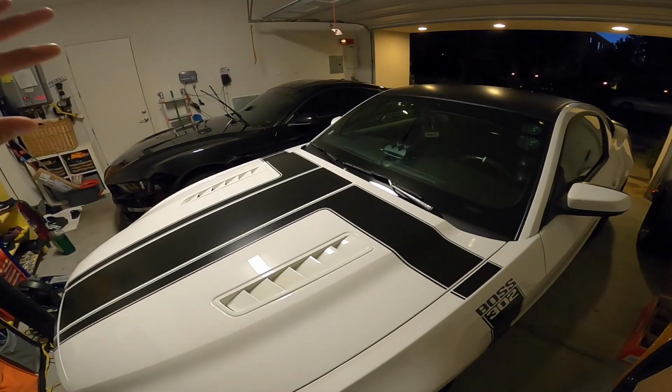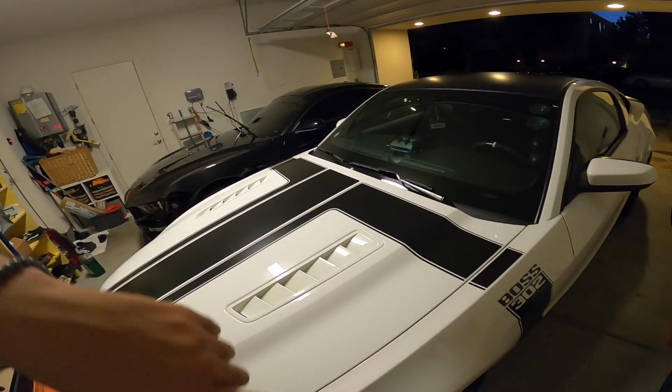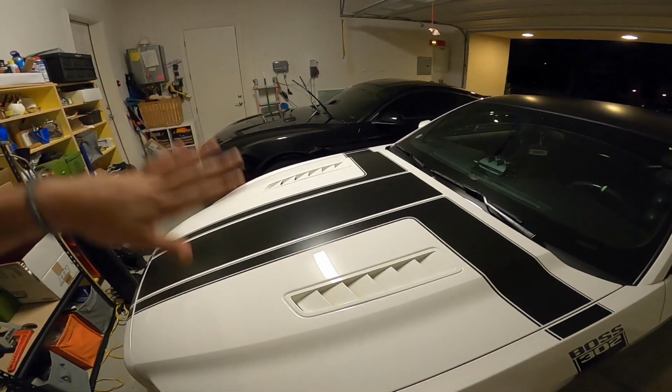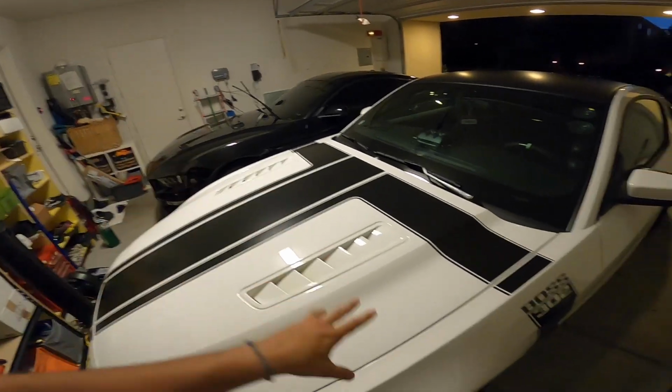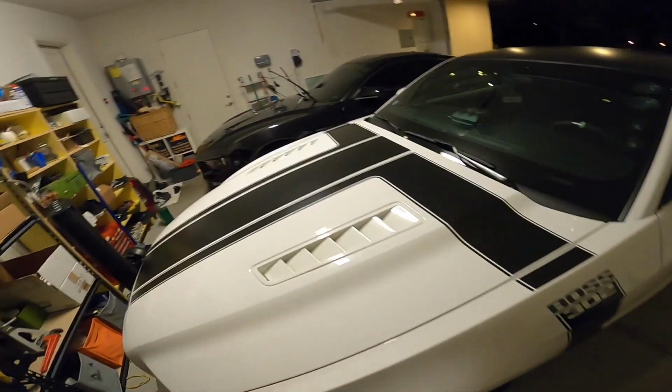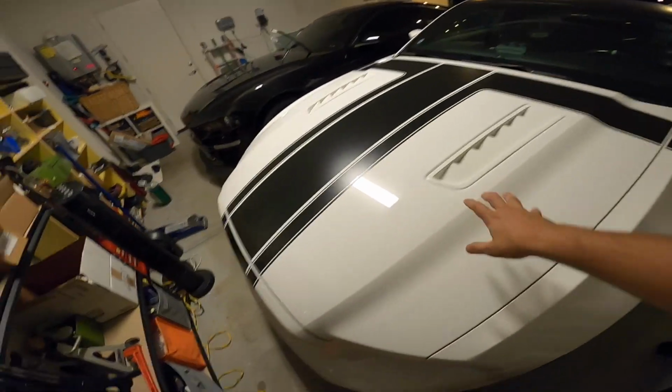So, you know, we could get it to that point. It's gonna cost a lot of money, and then it's not gonna be fun on the street anymore when it has all those goodies, because it's gonna be set up for drag. So that car is gonna be my street car, and this would be my drag strip car. But a lot of people would tell me to get rid of this car.